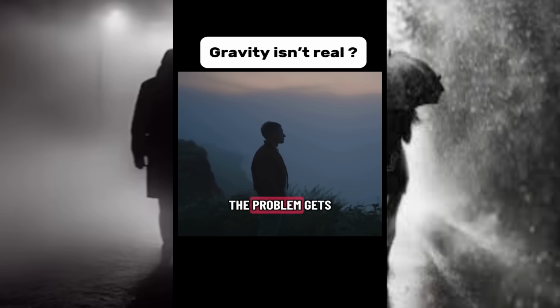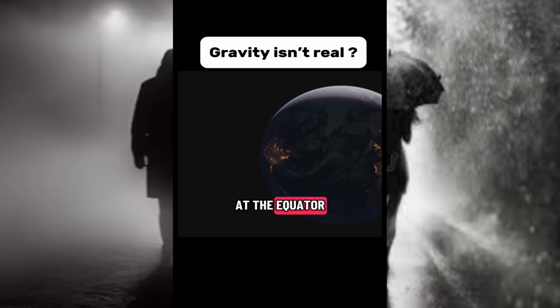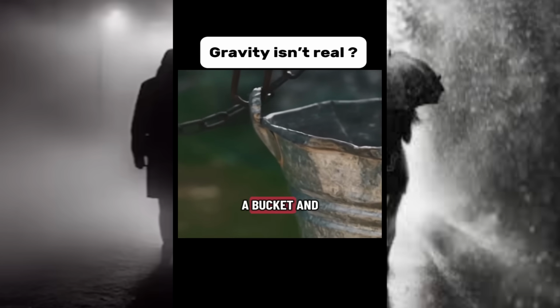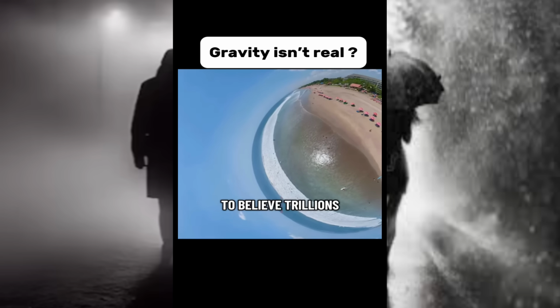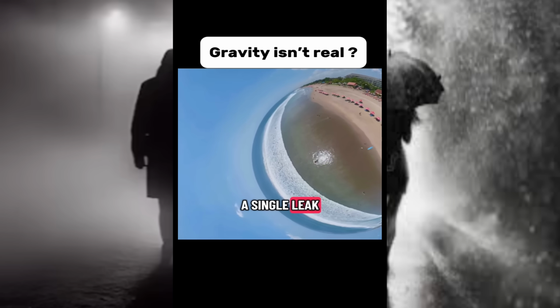Now, here's where the problem gets even bigger. Science tells us Earth is spinning at over 1,000 miles per hour at the equator. If that's true, wouldn't the oceans bulge or spill over? I mean, imagine putting water in a bucket and spinning it. The water doesn't just stay flat, it flies outward. Yet we're supposed to believe trillions of gallons of water cling perfectly to a ball without a single leak?